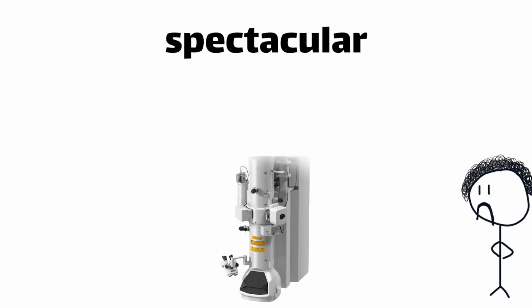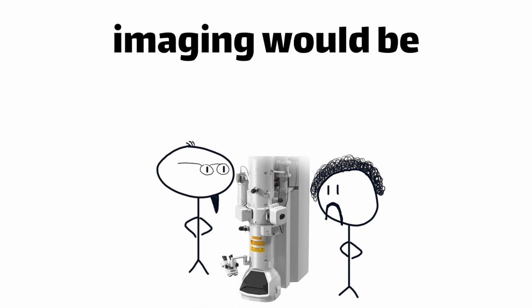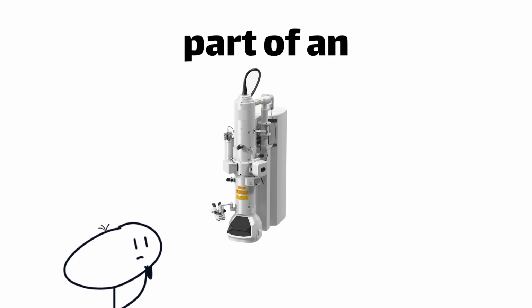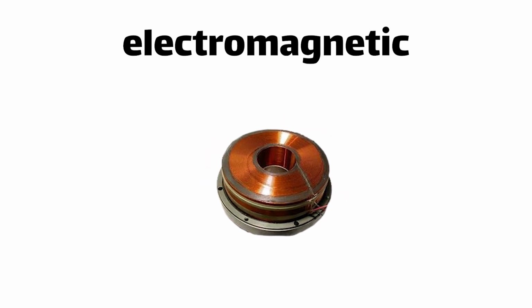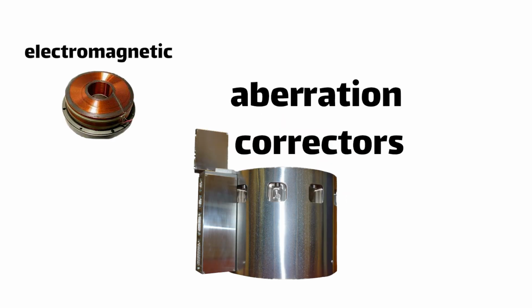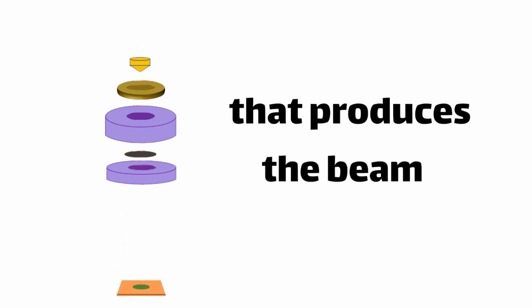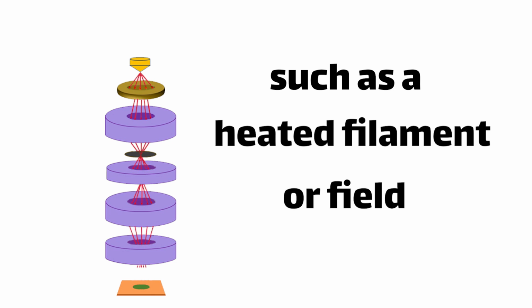Of course, none of the spectacular atomic imaging would be possible without the masterful engineering which underlies every part of an electron microscope. I'm talking state-of-the-art electron sources, ultra-precise electromagnetic lenses, aberration correctors, detectors, and more. We start with the electron source, or gun, that produces the beam, such as a heated filament or field emission tip.